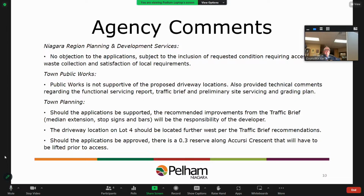Town Planning advised the applicant that if the applications are supported, the recommended improvements from the traffic brief would be the responsibility of the developer. Those improvements included an extension to the median that's planned for Kersey Crescent, as well as the addition of some stop signs and stop bars. Planning staff also recommended that the driveway location on Lot 4 be located further west per the traffic brief recommendations. And the final comment from planning was that should the applications be approved, there is a 0.3 reserve along Kersey Crescent that will have to be lifted prior to access.